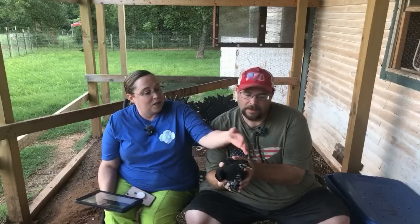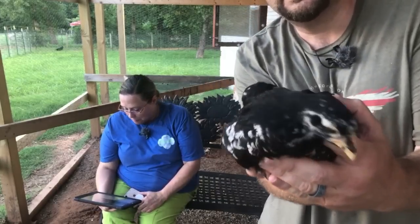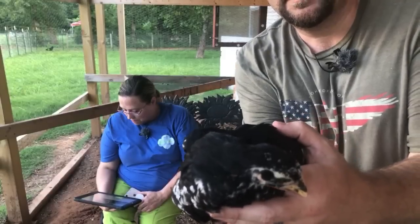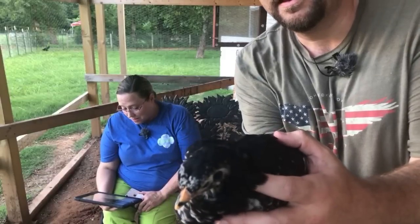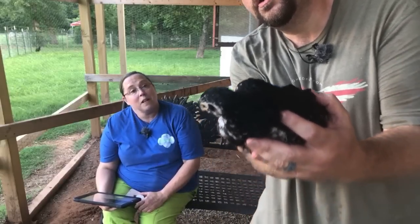We think that this one's got to be a hen because there's just nothing here. And she's pretty docile and has some neat markings on the face. Is that showing up? Yeah, it is. That's a pretty chicken. Even has coloring on the beak. It's a neat chicken. We hope it lays some really neat eggs.